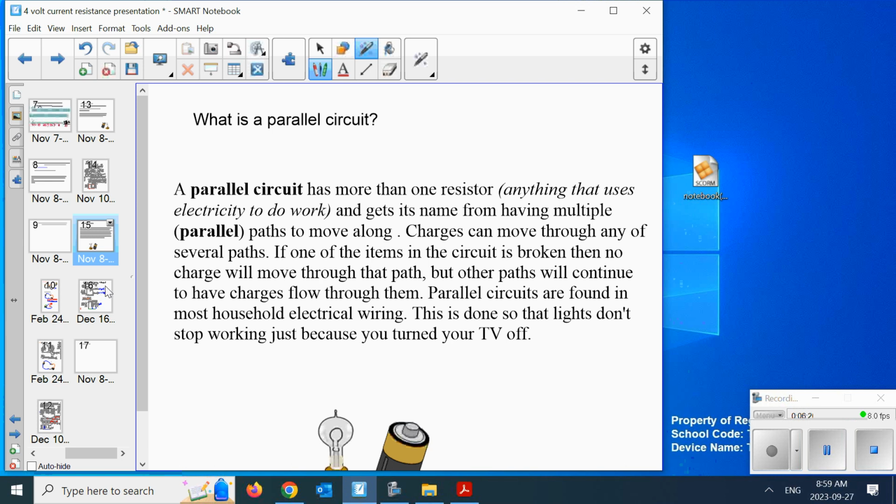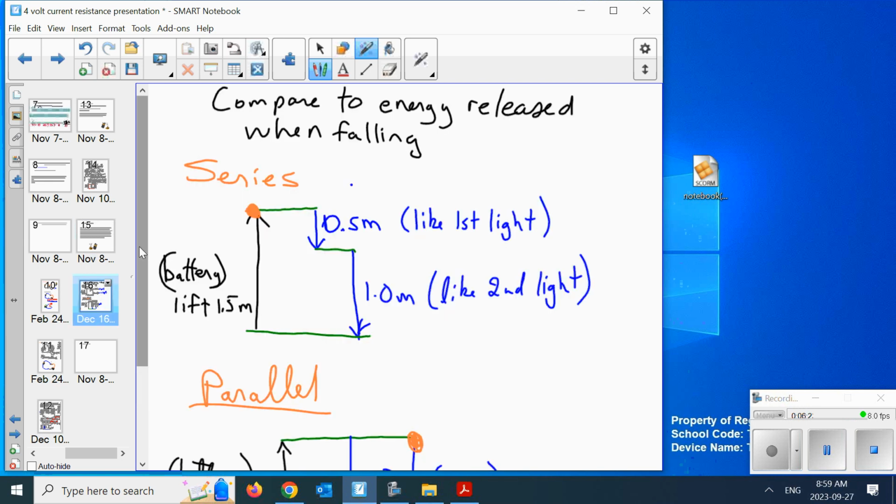You don't have to copy this next thing down because you have it, but I want to review it all at once. Compared to energy released when falling, this is the voltage. In a series circuit, one bulb is wired after another, the first type we wrote. The battery is like you lifting yourself up with energy, up 1.5 meters on a play structure. You take a mini slide first, 0.5 meter down. How much do you have left to fall? That's your potential drop, your voltage. You have another meter to fall. This is like the first bulb, then the second one. They might be the exact same drop, or they might be 0.75 and 0.7.